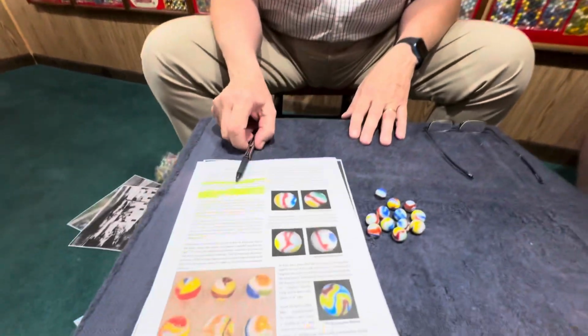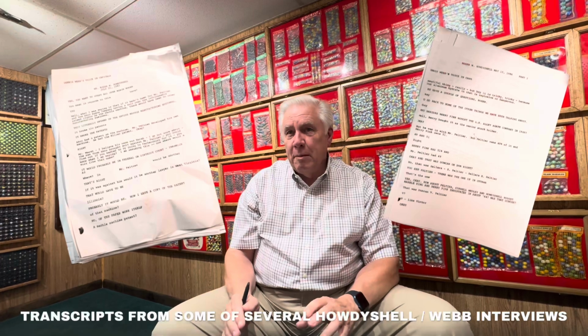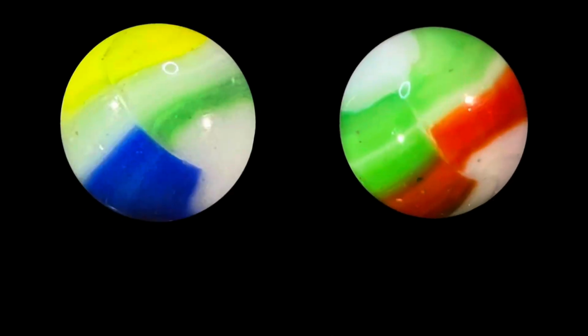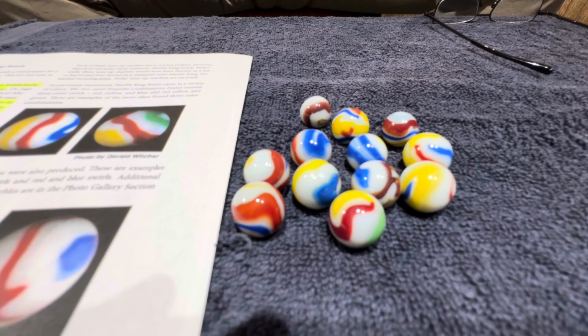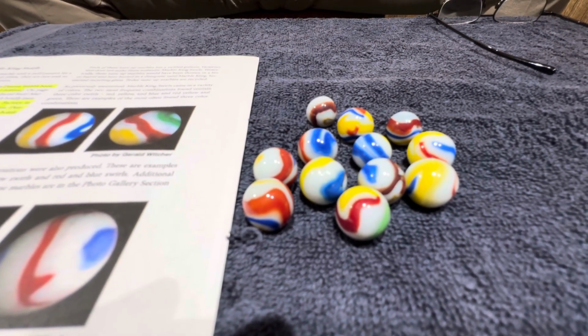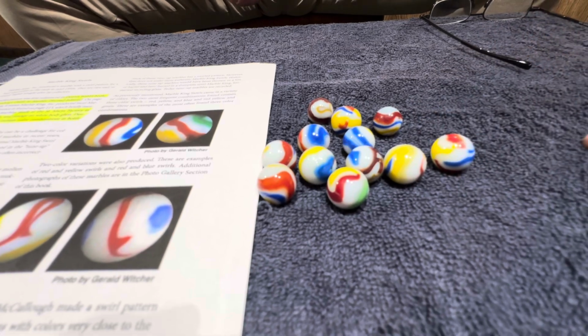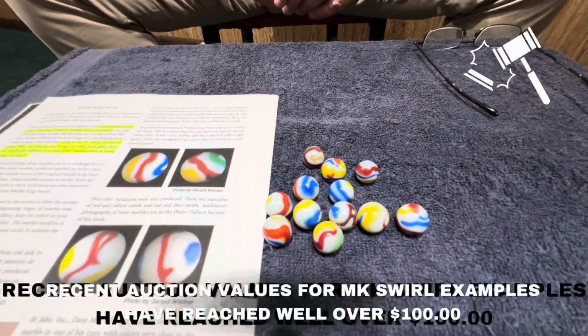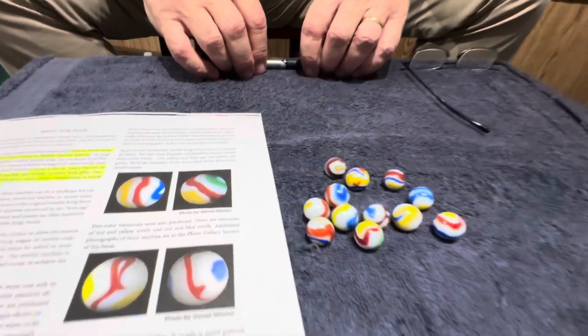Now, the problem with the colors that Dennis Webb stated is that Roger Hattishell did that interview about 15 years after these were actually made. So he was going from memory, plus Dennis Webb was using a recorder and then transcribing. I don't know how it happened, but I believe they got the colors wrong, because in other collections and my collection as well, the only colors I've ever seen are red, blue, green, yellow, not orange, and an oxblood, not purple. So I think either Roger didn't remember the colors correctly, or it was lost in transcribing the interview. But these are very, very collectible. They're extremely hard to find. Unfortunately, there is confusion about what is a Marble King swirl. But these are the real deal here.